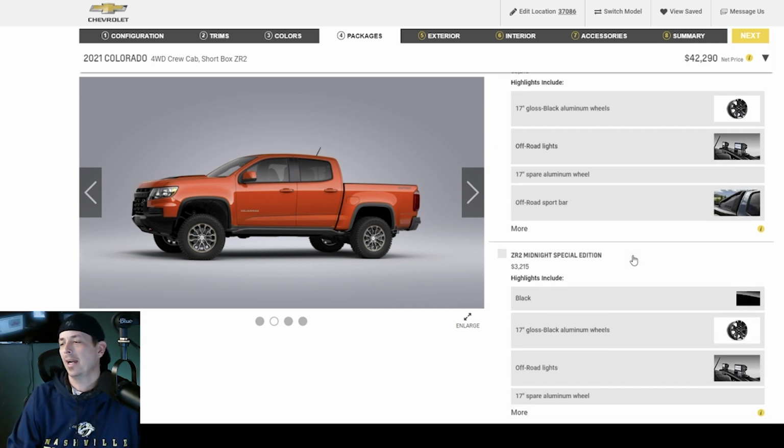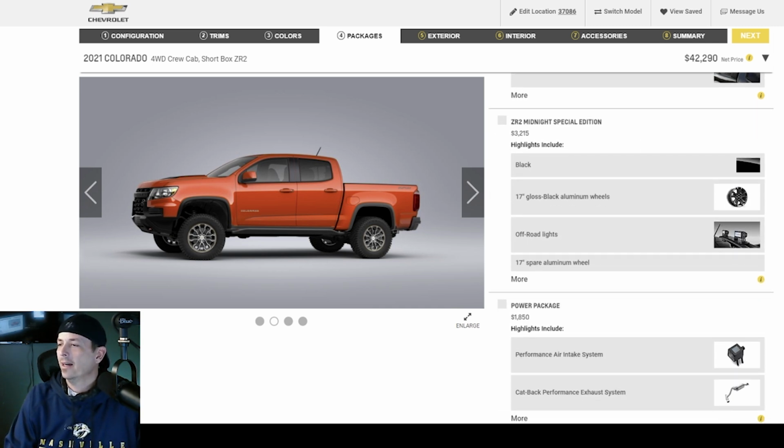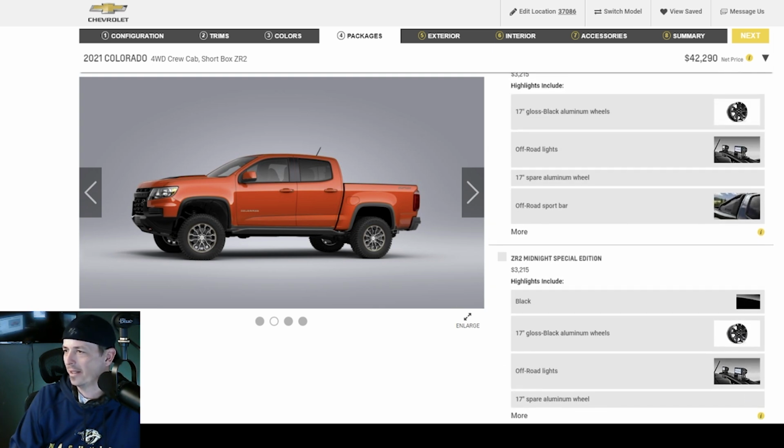But let's see what else we've got here. So we've got the ZR2 Midnight Special Edition, which looks to be black. It doesn't really specify what that means. I'm assuming that's the paint. You're getting the wheels again, spare wheels, and the off-road lights. So what is the difference? Same exact price.